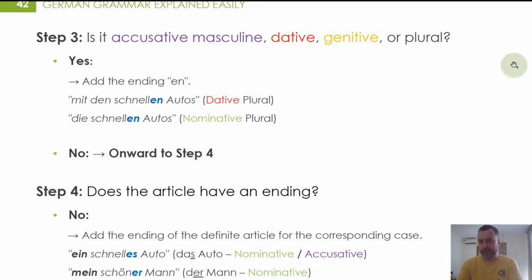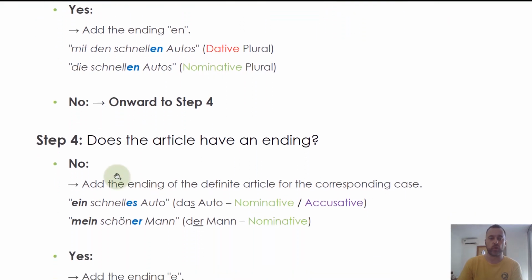Accusative masculine, anything in dative, anything in genitive, or anything in plural, you add en, because if there is any article in front, no matter what kind of article, if it's accusative masculine, dative, or genitive, or plural, the ending of the adjective will always be en. So here, mit den schnellen Autos, that's dative and plural, so it's a double en if you want. And die schnellen Autos, pay attention, that's nominative, but it's plural, so it also gets the en. So if it's none of those, which only leaves nominative, singular, or accusative, feminine, or neuter with an article in front, then you continue to step 4.